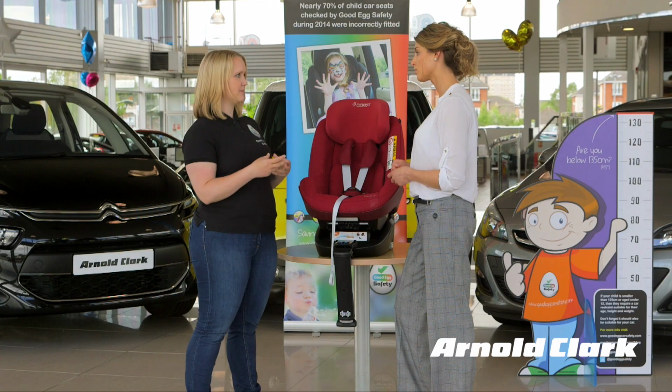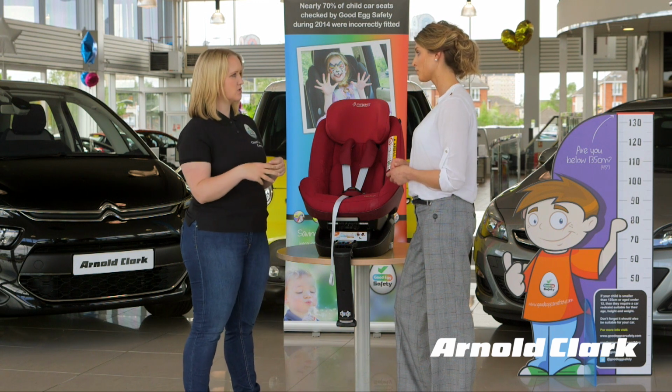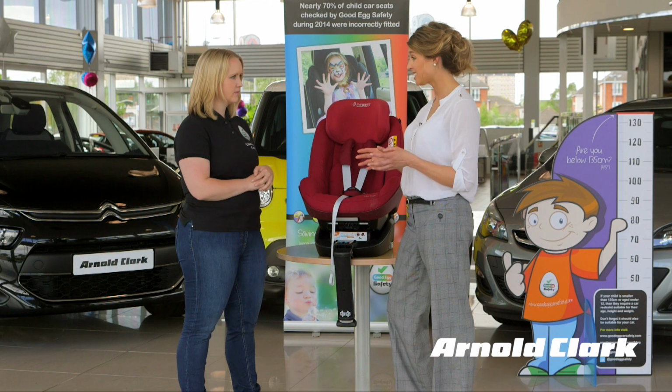The 3 phases of iSize, or Regulation 129, the first one's iSize. This came in 2013. Phase 2 is currently being worked on at the moment, and that refers to booster seats. And phase 3 is surrounding seatbelt fitted restraints, with the hope that this will all be implemented by 2018. However, R44 seats will still be used for some time after 2018. And are the R44 seats still safe though? Yes, they are still safe, and they're very safe.